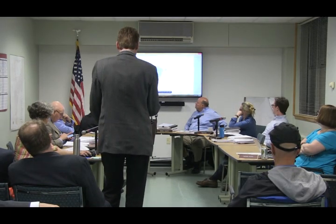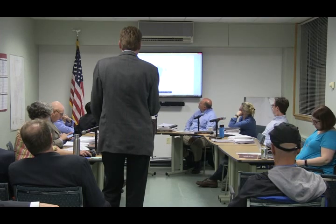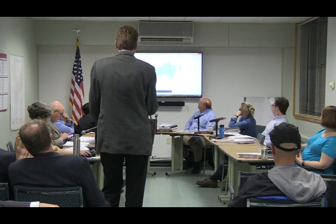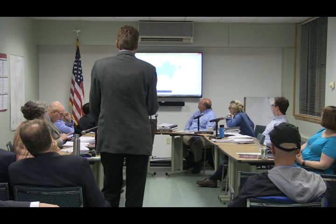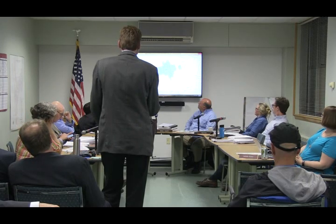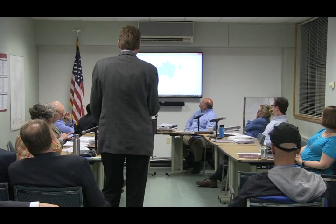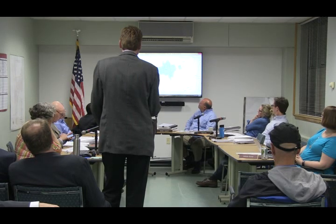Just to set up, in the building itself, the blue is all the amenity spaces for the facility itself. And all the yellow are the residential units. So we're adding to this part, and to the front here.